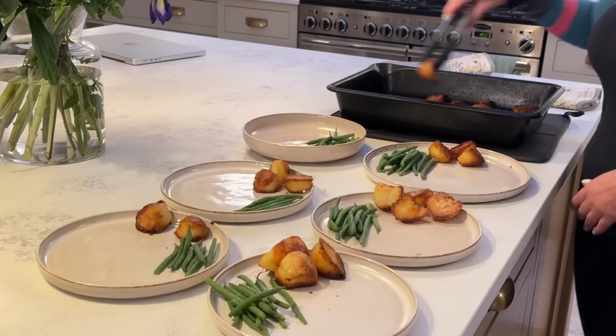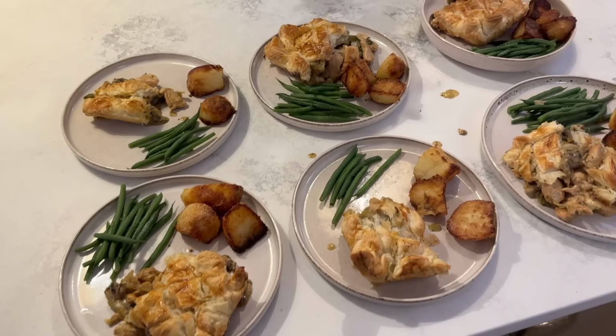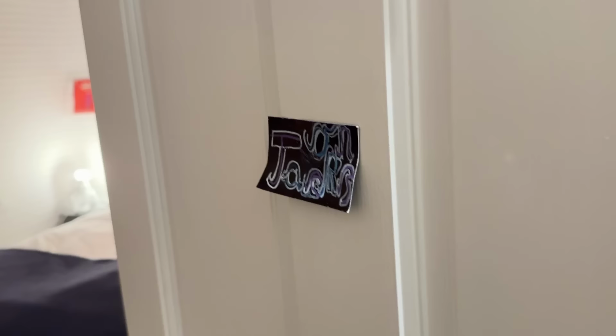And that's it. Then you just pop it in the oven for like 10 to 15 minutes until the pastry is all cooked. And that is the pie, all done, all golden and lovely. So then all you have to do is cut it up. And as I said, I'm serving it with green beans and the roast potatoes. And that is dinner tonight.